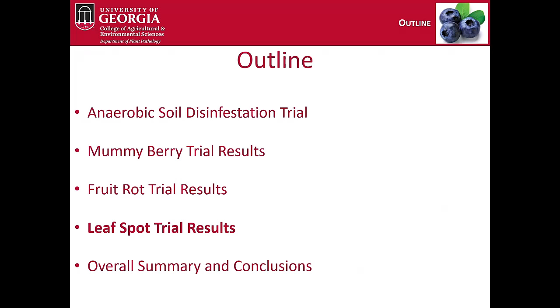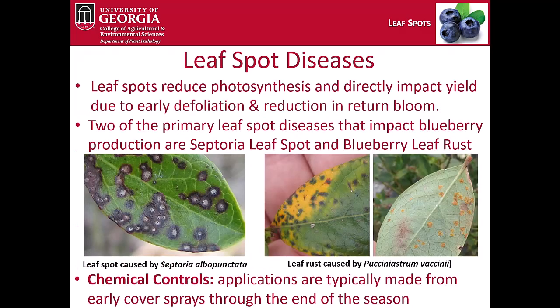And moving on to leaf spots, we have 2 major leaf spot diseases in Georgia on blueberry. Septoria leaf spot here at the left, and blueberry leaf rust shown at the right. And leaf spots impact blueberry production because they ultimately limit photosynthesis, and this will cause the plants potentially to defoliate early if the leaf spots get bad enough, and it will reduce return bloom for next year, so it will impact yield next year.